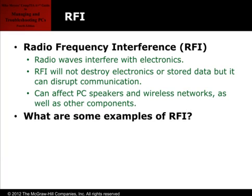RFI is another way to interfere with wireless signals. Imagine, if you will, you are right next to a radio broadcast tower. There's an awful lot of waves coming out of that tower, and that mostly will not affect electronics. Communications get disrupted. If you've ever had an old analog cell phone sitting next to computer speakers, you've heard RFI. You'll hear some static and some sharp punches before the phone starts ringing. That is RFI.